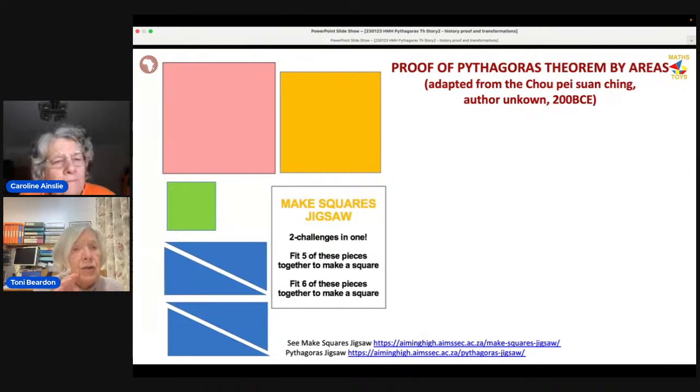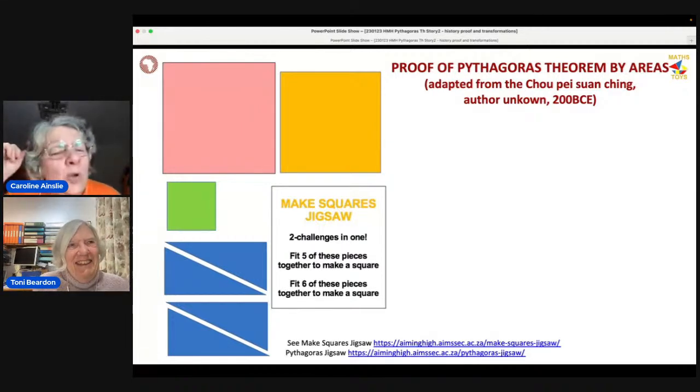That's okay. Amazing. So the edge length of the orange square exactly matches the middle length, the longer leg, if you like, of that right-angled triangle. Let's call that the B square, because the green one would be the A square, and the gold one would be the B square. You don't need to algebraicize it, Caroline, but you can. We've been talking about it.